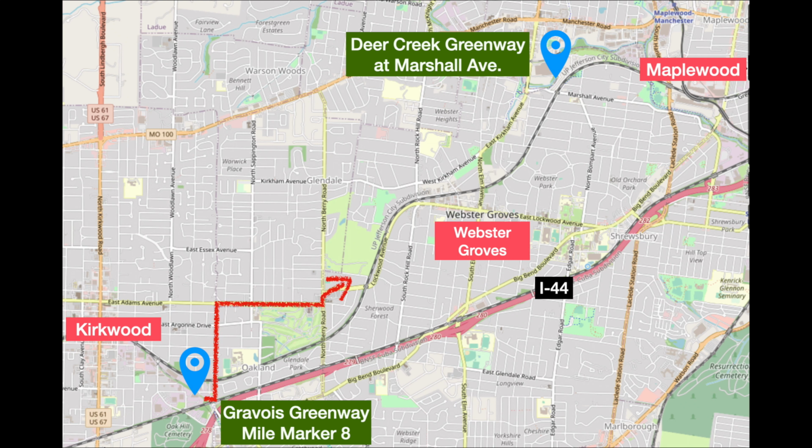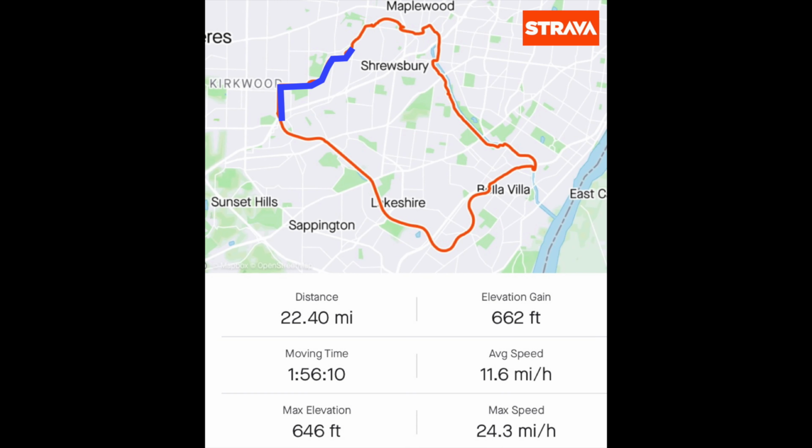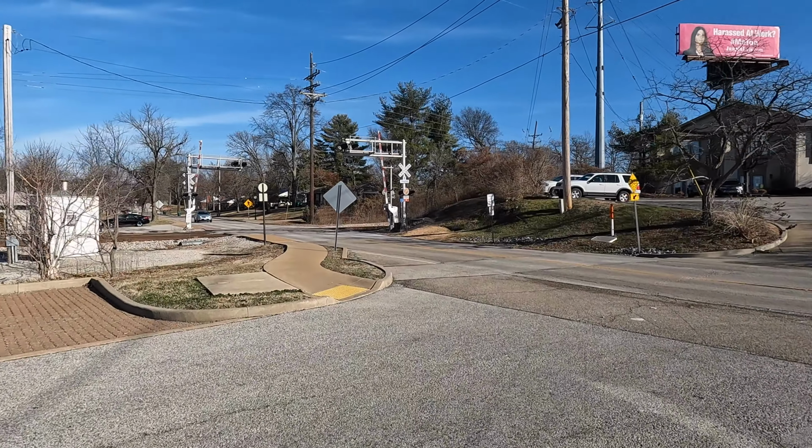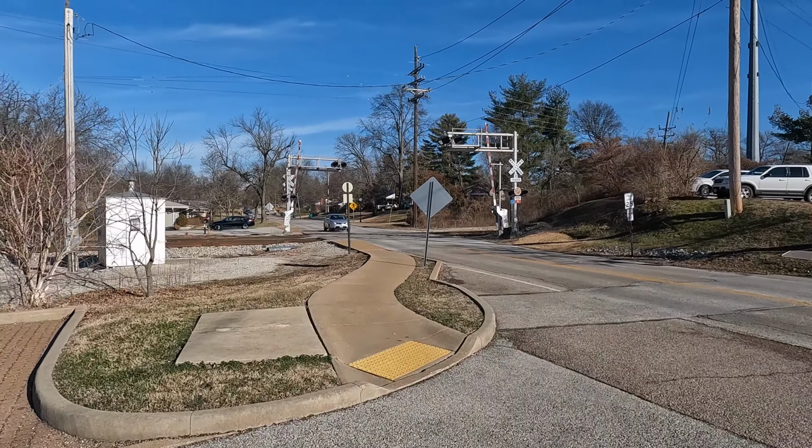This video will show you a route to get from the end of the Gravois Greenway in Kirkwood to the Deer Creek Greenway at Marshall Avenue in Webster Groves. I did it in order to make a 22-mile loop with the Deer Creek, River des Peres, and Gravois Greenways. I have a playlist called the Kirkwood 3 Greenway Loop that covers the whole route, link above.